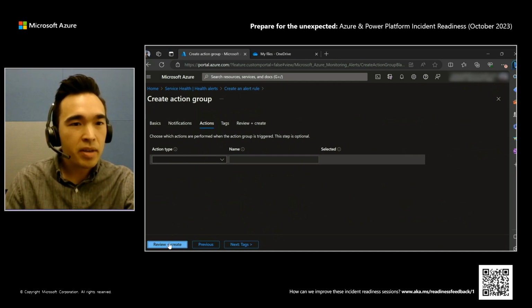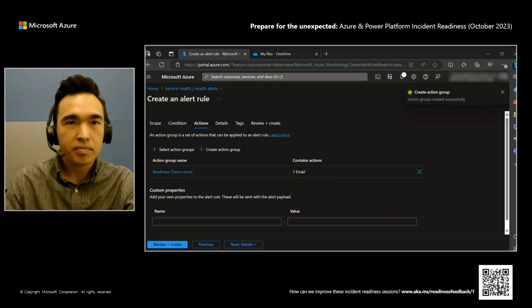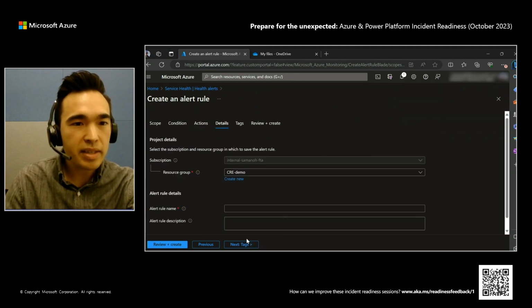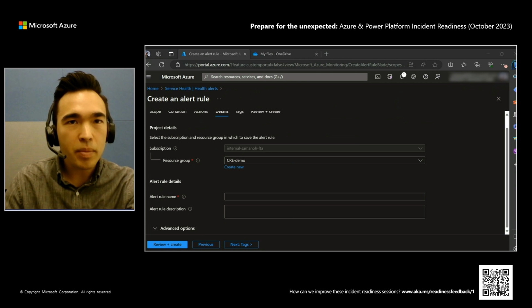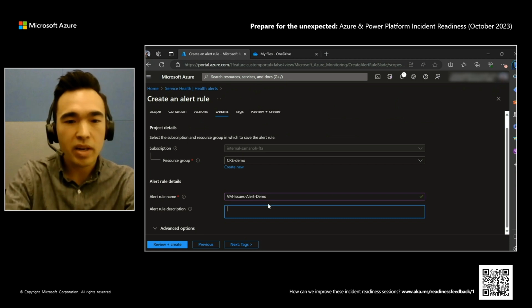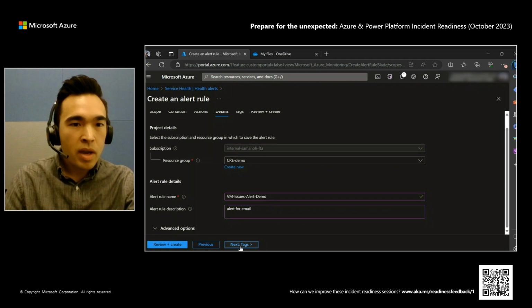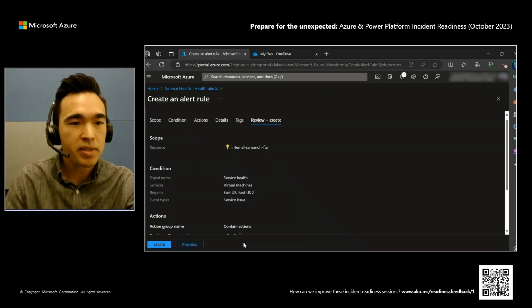All right, now that we have our action group, create that here. And I will now move on to the details for our alert rule. So I'm just going to add some information in here about our alert rule. I'll give it a name. I can give it a description. And if I wanted to add any resource tags that will help me organize my resources, I can do that as well. Now, for the sake of the demo, I will skip this.